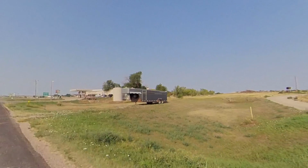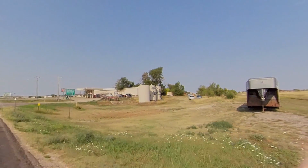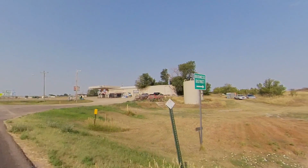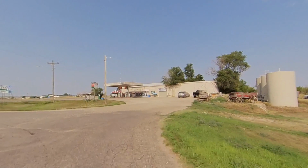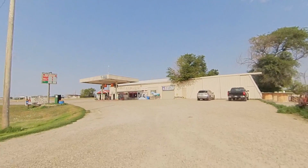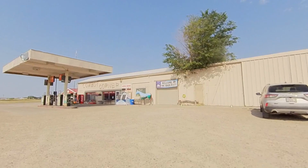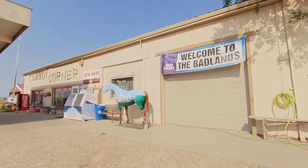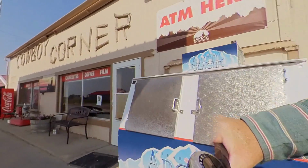This is the Conoco right here to the front right of us. It says Cowboy Corner. So I'll tell you what I'll do, I'll cut through there just to show that to you. You can see they got a painted horse. I'll ride up very close to that. That's got Mount Rushmore on it. So check this out. That's pretty cool, right? Except it's got the faces of other people.